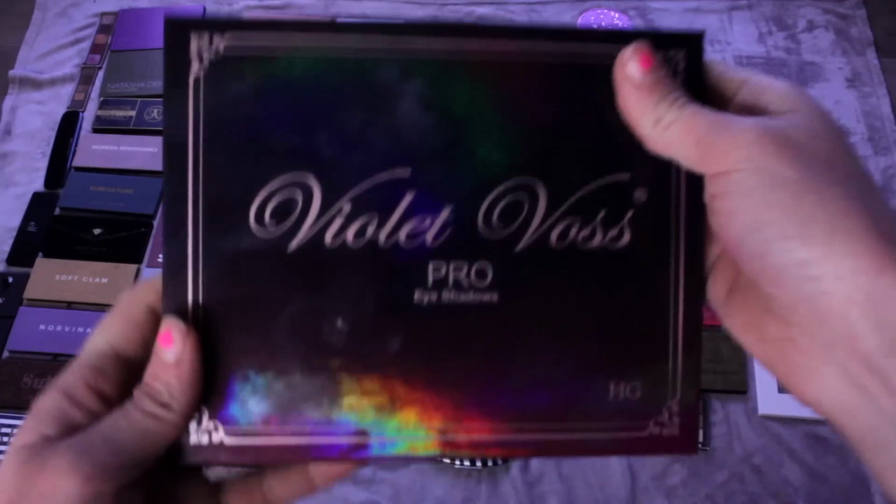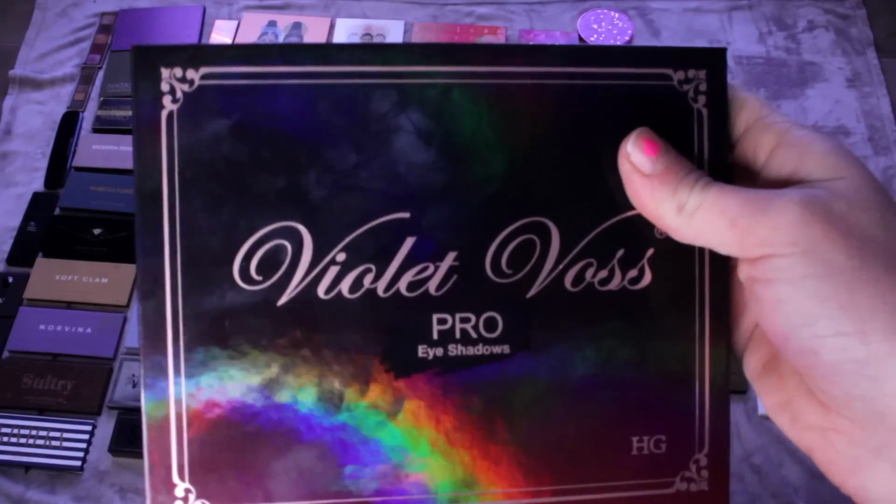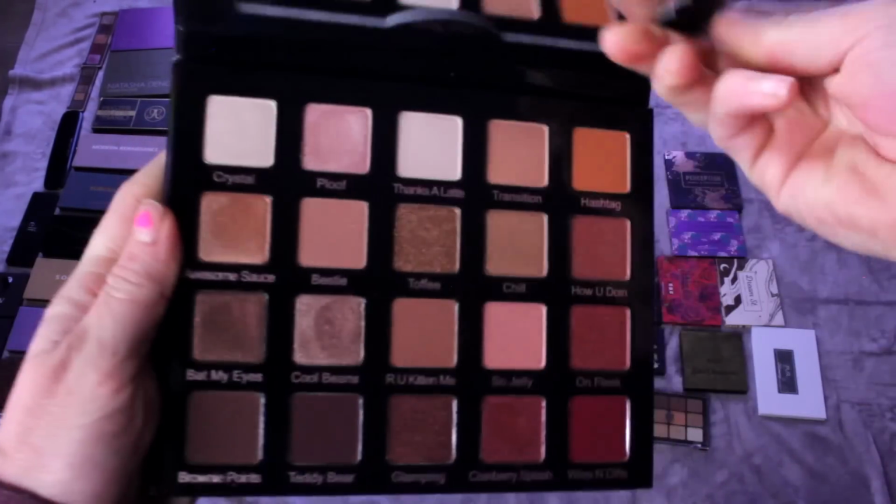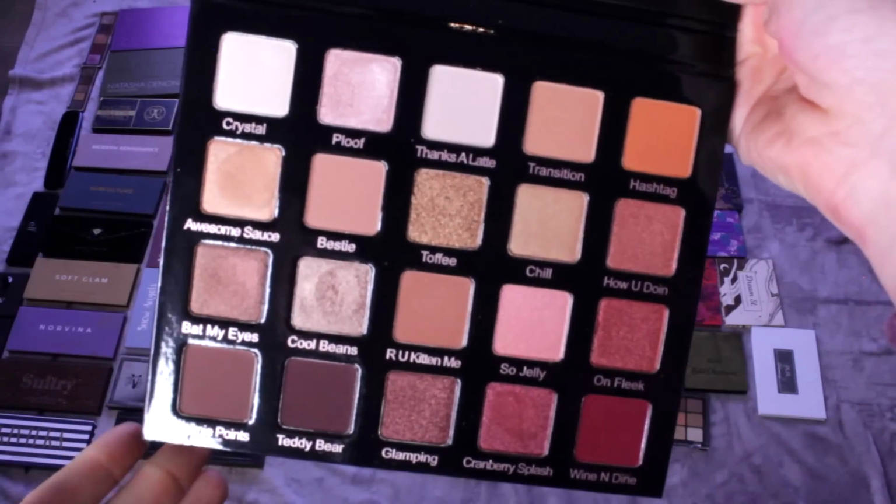Moving on to Violet Voss, oh my gosh, my lights. I do have 2 of the Violet Voss palettes. This one is the Holy Grail.